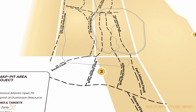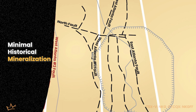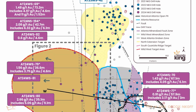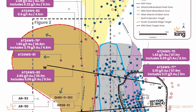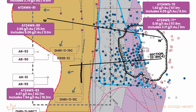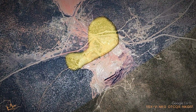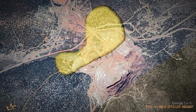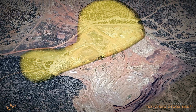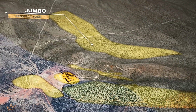The prior thinking was everything past the West Atlanta Fault number 2 stops. There's not much mineralization there. Well, we have essentially about 11 holes down at the Wild West target now, many of which are coming back with high-grade intercepts up to 11 grams per ton. Now that's opened up a whole new target area for us that we didn't know about before. It's being called the Wild West because it's way out there on the west side, and the intercept in this last hole was a wild intercept. This thing just keeps getting bigger the farther out you go. And where's the end of it? Who knows?